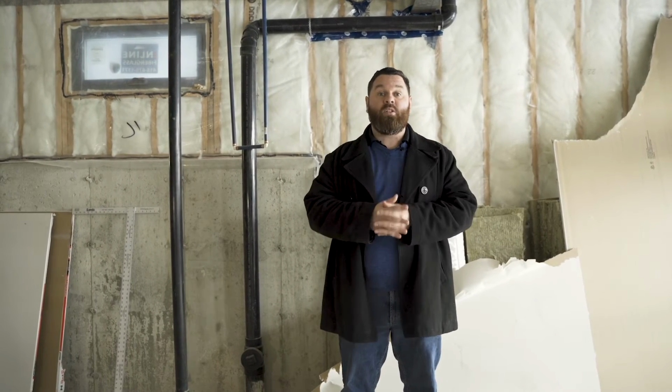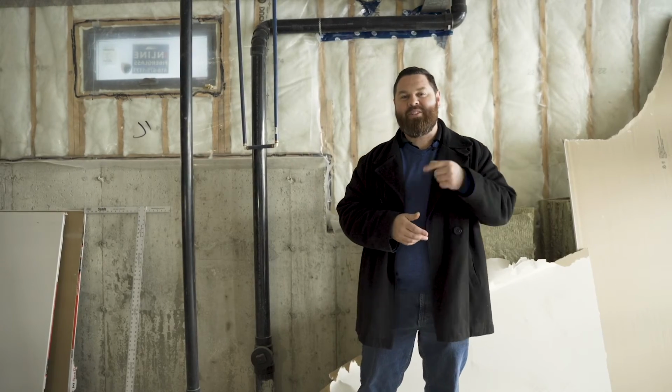We can see that the drywall is being installed. Once it's finished, we're going to be able to mud and tape it, and then we're able to move on to our last phase of construction, which is the finishing touches. Let's go take a look at those.